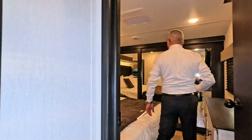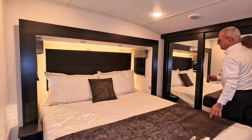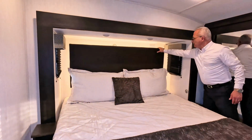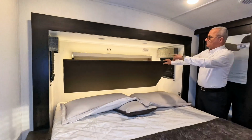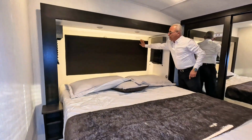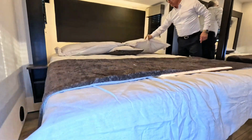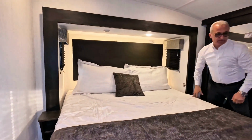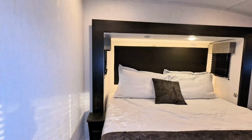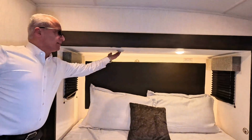So this is my master bedroom. It comes with a king size bed. It has the nice hideaway board where I could put my guns, jewelry. There's a plug for inverters, plugs. There are reading lights here, as well as another reading light on the other side, so everyone individually could read at night and not bother the other person.